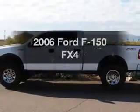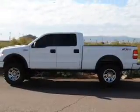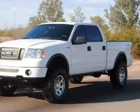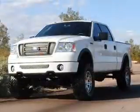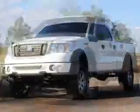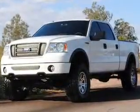Check out this 2006 Ford F-150. Travel the roads in style and comfort in this great vehicle. With a powerful 8-cylinder engine driven by an automatic transmission, premium wheels give a more luxurious look. Anti-lock brakes help you bring your vehicle to a safe stop.